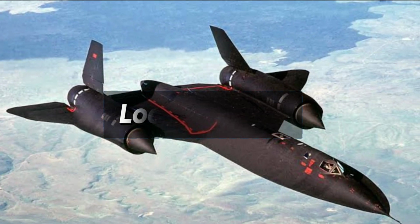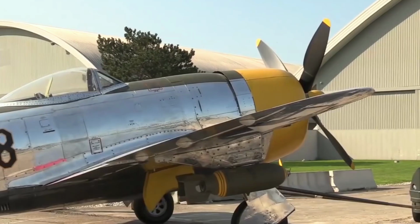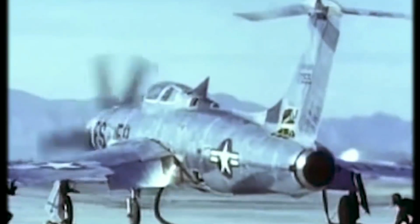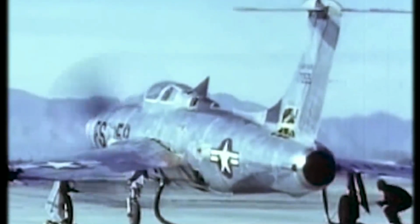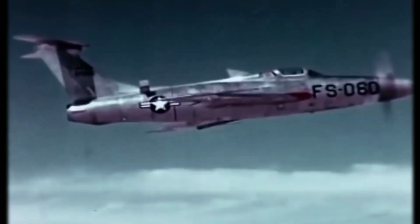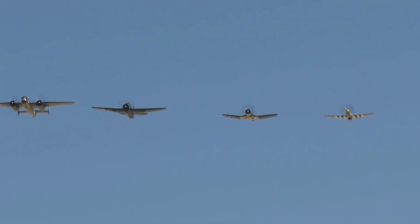One of the most famous of these aircraft was the Lockheed SR-71 Blackbird. The SR-71 was a long-range, high-altitude reconnaissance aircraft that was designed to fly at speeds of over Mach 3, three times the speed of sound. It was one of the most advanced aircraft of its time, and it played a key role in gathering intelligence during the Cold War.